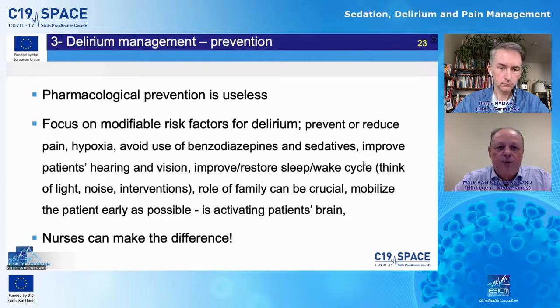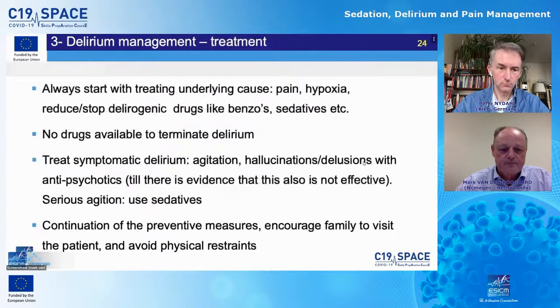Another last important issue is early mobilization. Mobilize the patients as soon as possible. This really triggers the patient's brain. So it's not only mobilizing the patient's limbs, but it also activates the patient's brain. I think that we as nurses can make the difference in this. So when the patient is delirious, this does not mean that prevention has failed. Patients in the ICU are sometimes so critically ill that delirium is not preventable, as we have experienced during the COVID-19 crisis, for instance.